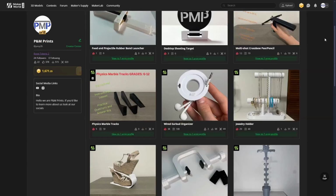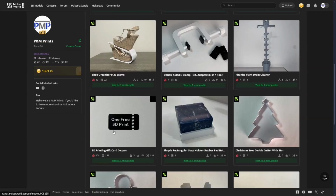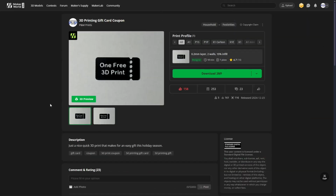Another design we made that turned out to be really popular was the 3D printing gift card coupon we made. Even though it's a really played out idea, I think the reason it did well is because of how simple it is, which means it applies to more people. And I think it also helped that our thumbnail transmitted the idea really well because of how contrasting the colors were.